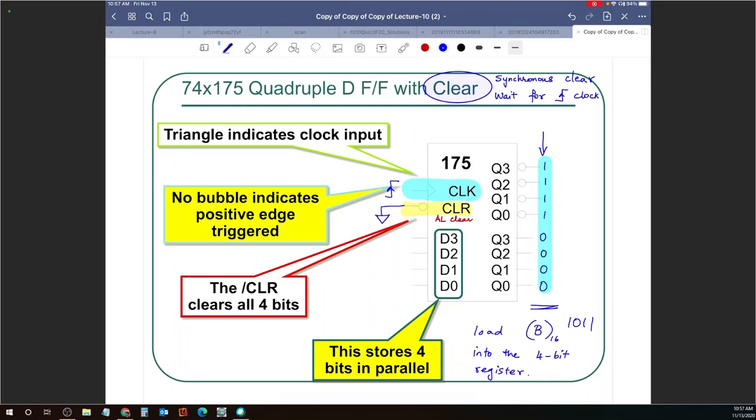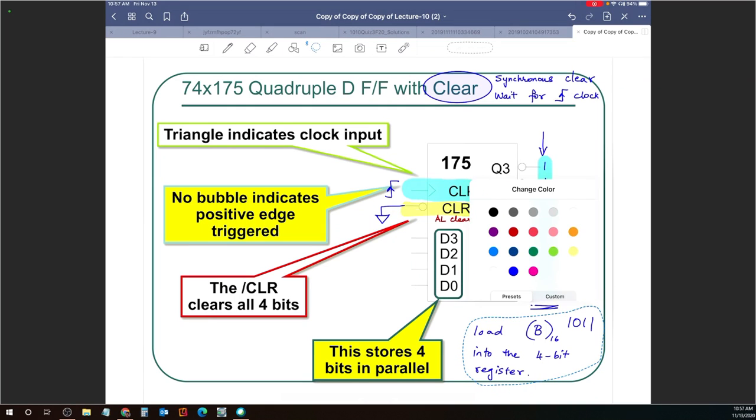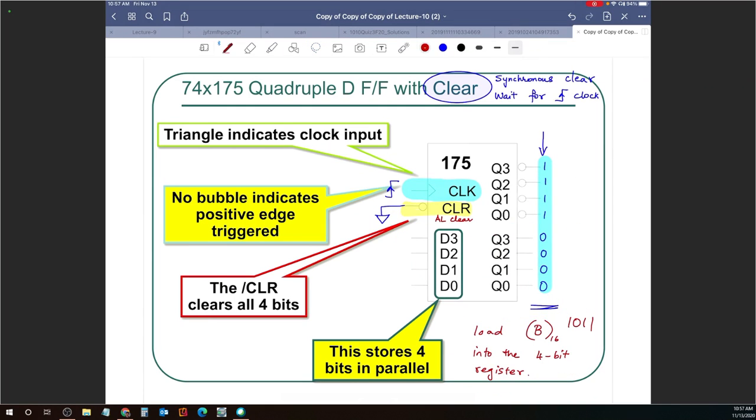So the first thing that I would have to do is, actually, let me color code this. This is in red now. D3 is the most significant bit, yes. Whenever you see the numbers, D3, D2, Q3, Q2, those indices, 3, 2, 1, that is telling you the significance. Higher the number, higher the significance. So the first thing I would need to do if I want to load this is to unclear it, right? So I would need to connect this to some high voltage, say plus 5, using a pull-up resistor.